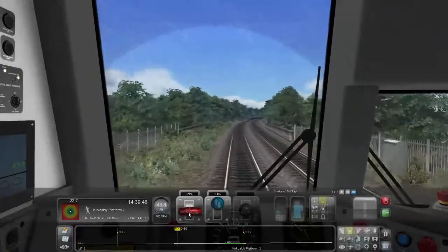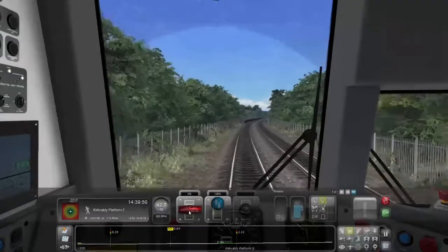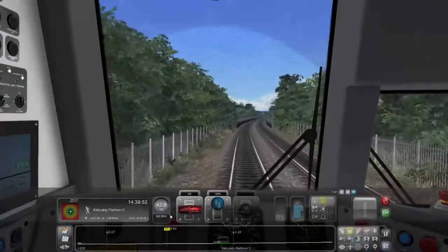So we're going to slow down, we're making our way to the final destination.